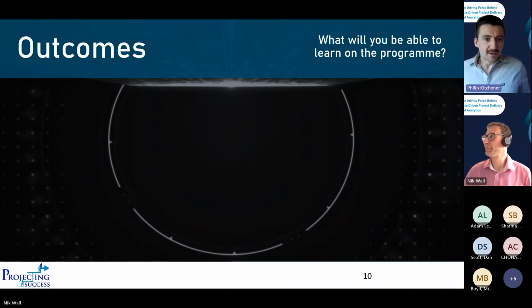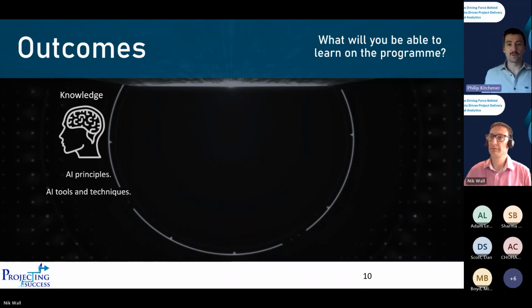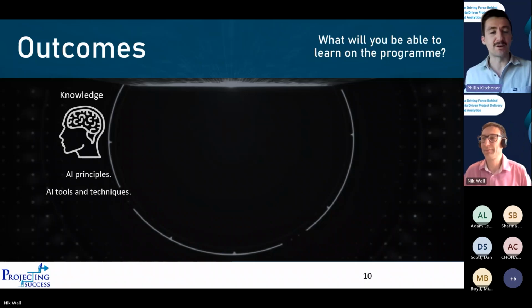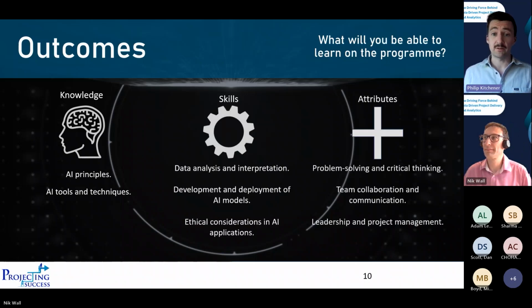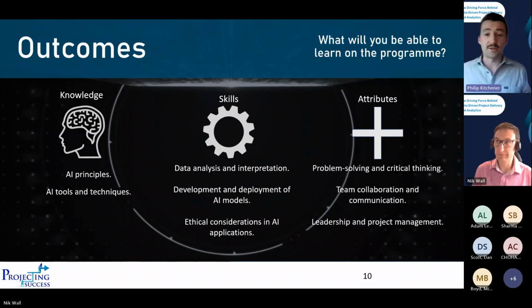Thanks very much, Nick. So lots of information to take in, but we will be walking through a lot of those things. So we are going to split our outcomes firstly into 3 areas. It may not surprise you to see that there's knowledge, skills, and we've changed behaviors to attributes because they are things that you will be picking up, and they're exceptional ways of measuring progress. So we want to look at the AI principles firstly to understand what they are.